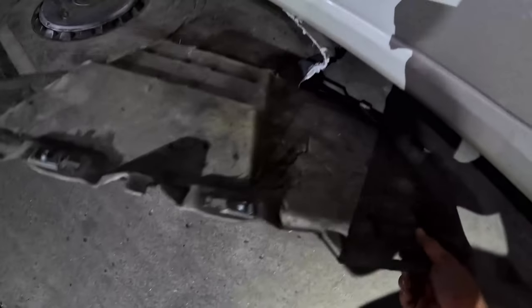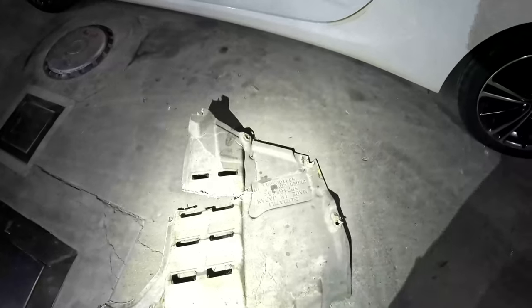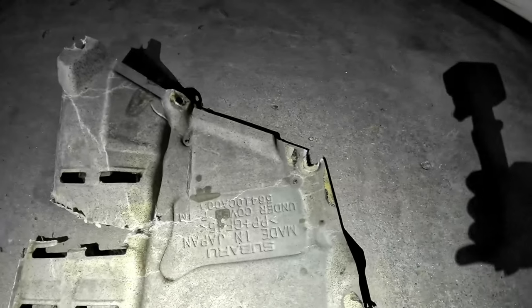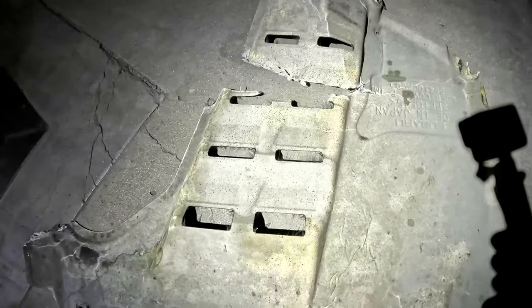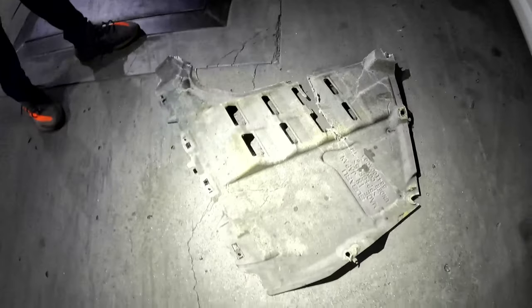And there you go. Undercover. So ito, we'll buy a new one and frame this as souvenir. Tingnan natin sa ilalim kung meron pa na extra. There's one small one. Also, okay na yun. It's just a small part.